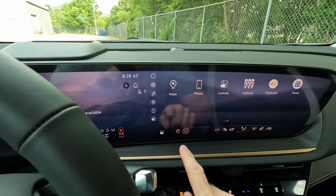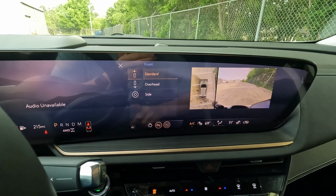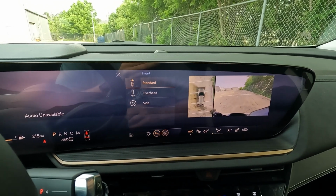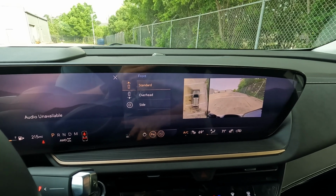But I wanted to go back. Let's go out of that screen and scroll back over here. We're going to go to cameras. The only thing I wish was different where the cameras are concerned is I wish that it took up more of the screen. But it's here. I think it gets the job done, but tell me what your thoughts are on that.